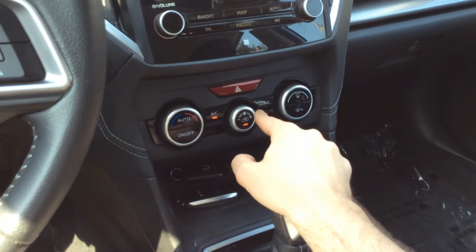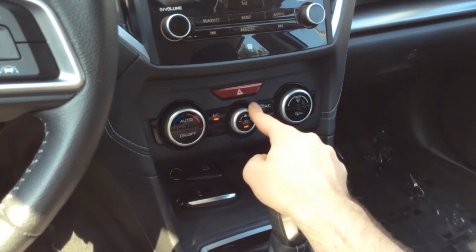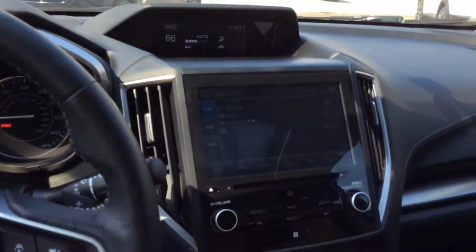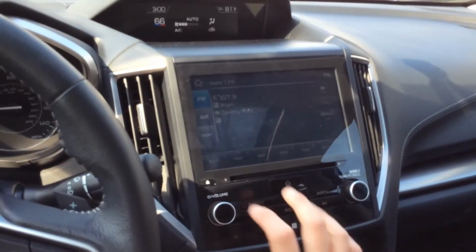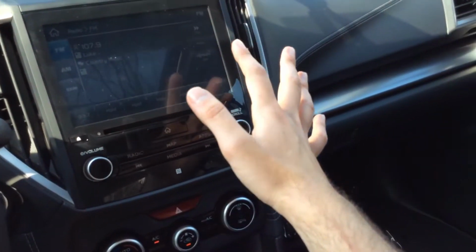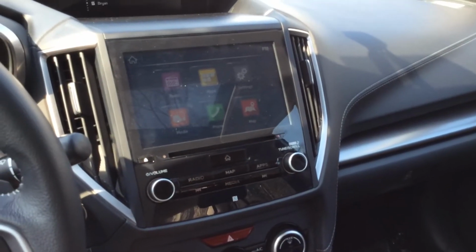Now, this is going to be your auto climate system, so you can pick whatever temperature you want. I'm going to actually go down to 66 here because it's a little hot. Now this screen is going to be your Starlink, so this is a pretty big touch screen. I'm just going to click the home menu to go to home.